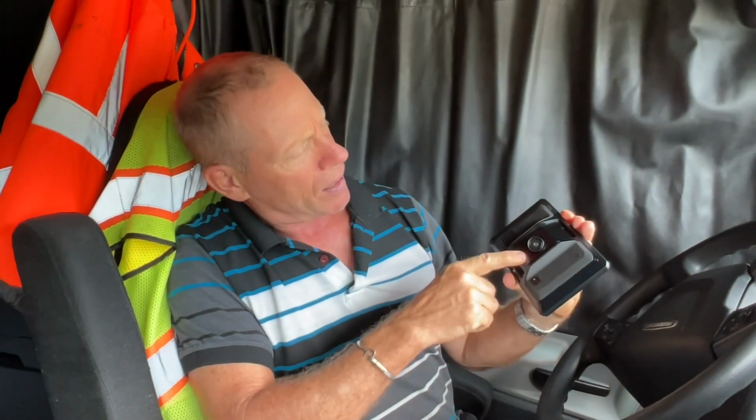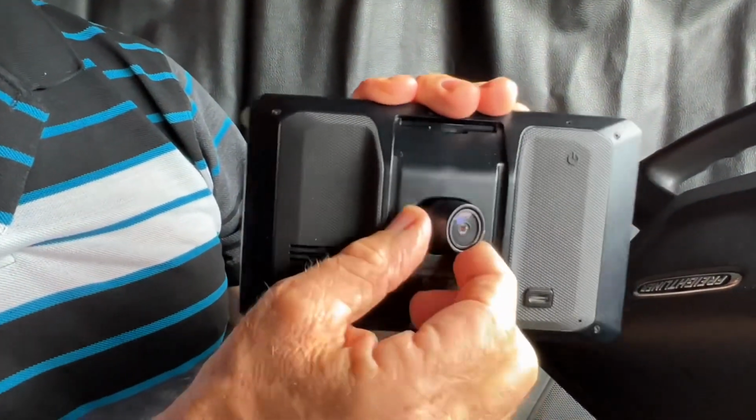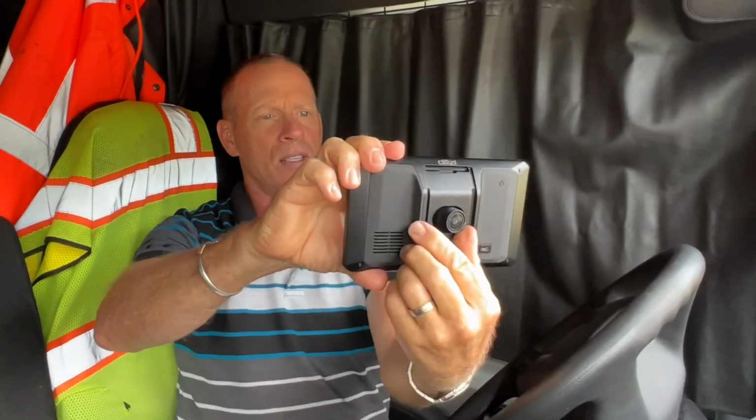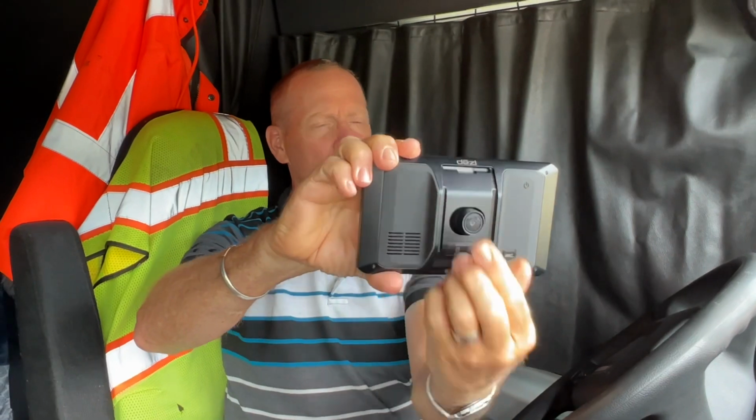Look on the back. That's got to be the camera. Looks like it swivels, so I can aim it. Oh, so I thought I had to have it aligned perfectly forward, but I can actually, because I like the screen on a bit of an angle so it faces me, and then I can still move the camera so it's pointing in the direction I want.